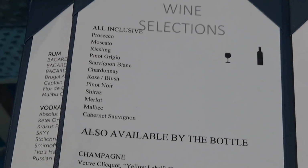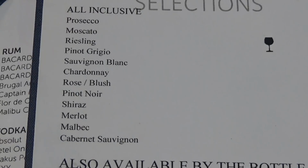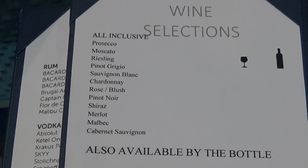See, I'm not a wine drinker, so I didn't even think about that. But any of these types of wines are all included. When you sit down for dinner, they'll normally bring you over a white or a red. But those are the kinds you get from the bar.